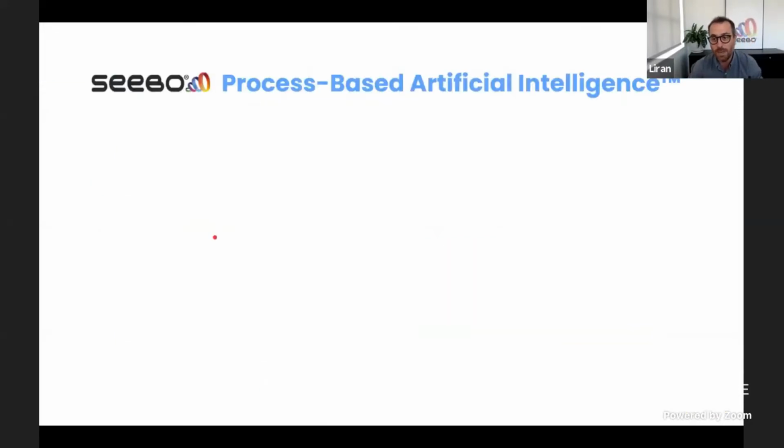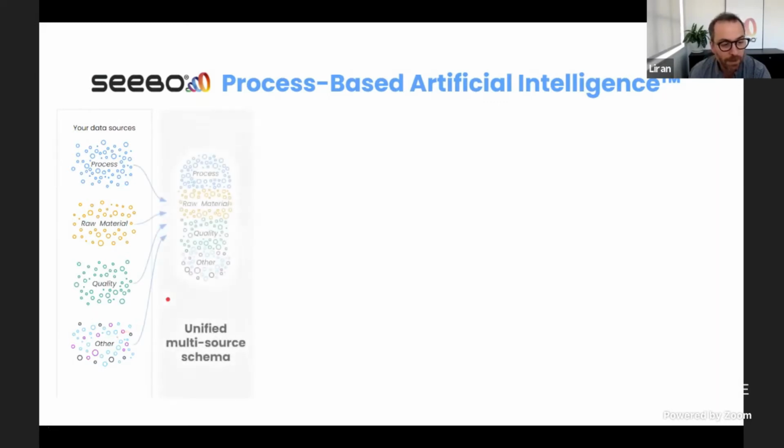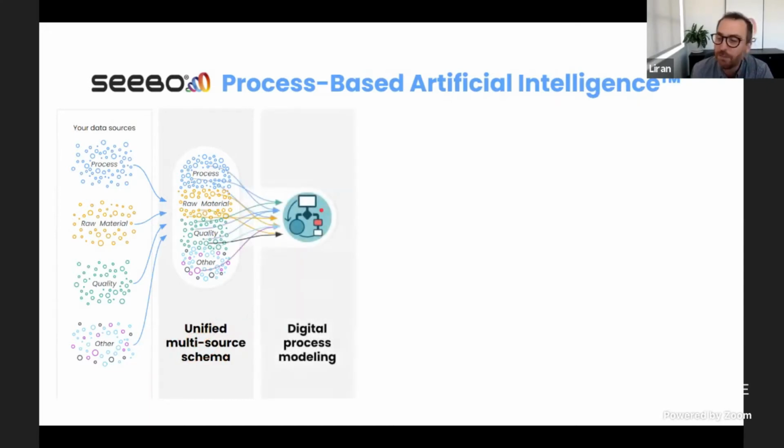So let's see how we approach the challenge. Obviously the plant has different data sources: the process, raw material, quality, alternative fuels, weather around the plant. Once we have access to the data, we aggregate it into one multi-source schema. One of the challenges that almost every plant has is that the data is split into isolated islands, and connecting the data in the right way is a complex task. So we built a lot of intellectual property and automation around aggregating manufacturing data into a single multi-source schema. And then we do something that no one else does.